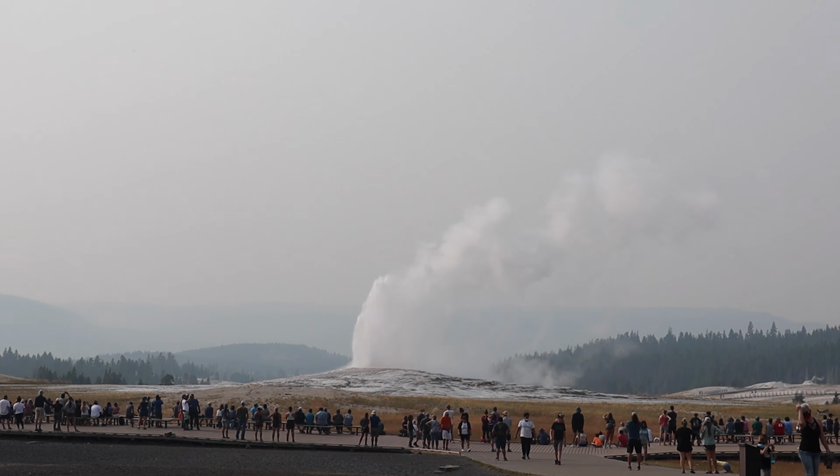In case you might have forgotten, we're flying in a freaking private jet. How cool is this?